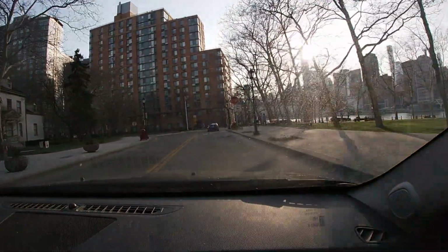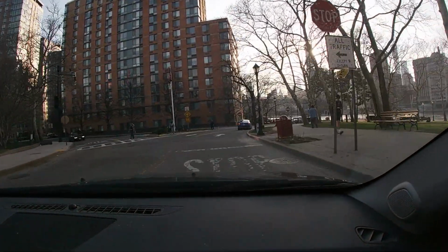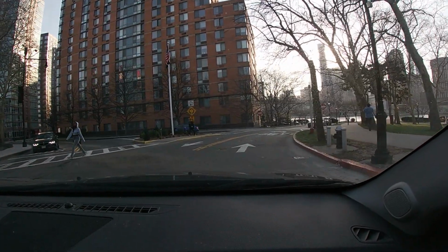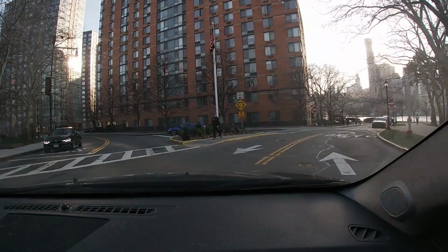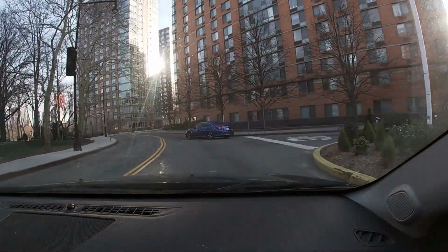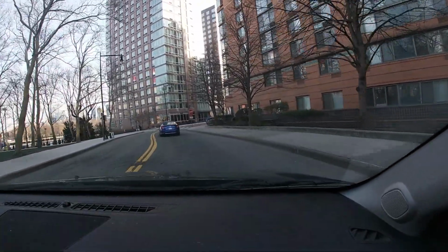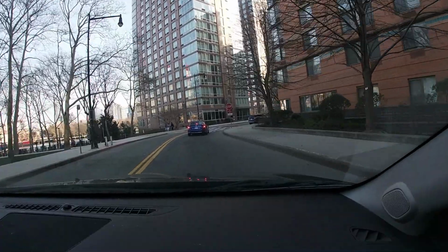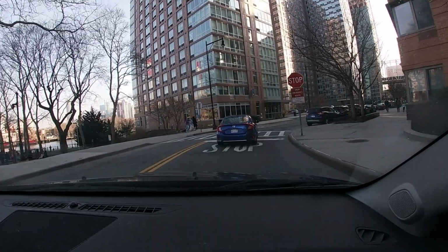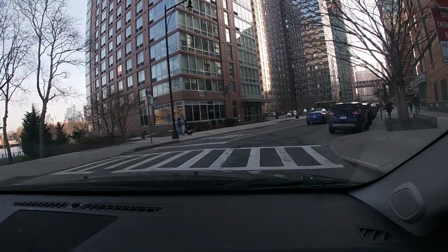You can see to the right, there's Manhattan. Beautiful. We're going to come over to the left here. And on the left here is Queens, where we just came. So this island is in the middle of the East River. To the west would be Manhattan, to the east would be Queens. Nice.